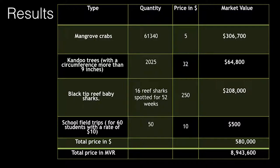And then black tip reef baby sharks are also very important, because tourists from nearby resorts in Huraa pay around $250 to watch one single shark. In the study, we saw 16 sharks coming from the reef into the waters in one quarter. So if each tourist pays $250 to see one reef shark, we assume that the value of 16 sharks will be around $4,000.